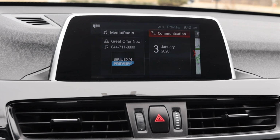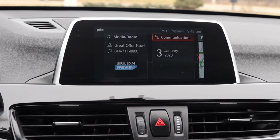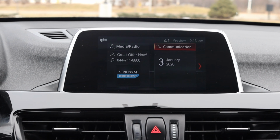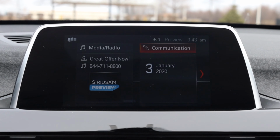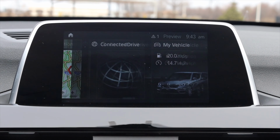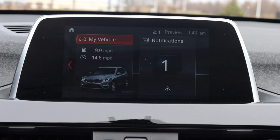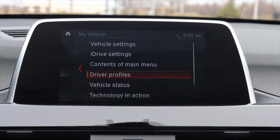I like it, but in the X1, it's actually a lot smaller than you'll find in the X2, the X3, and especially the X5. So if you do struggle with your eyesight, you might want to look at a larger SUV. I do not have Apple CarPlay. I do not have Android Auto.